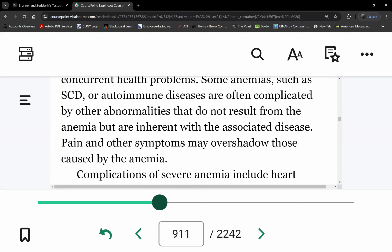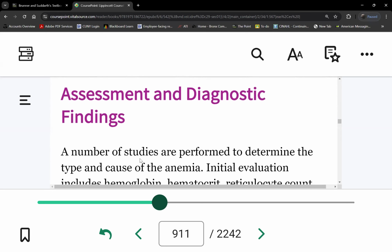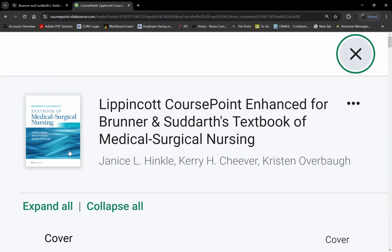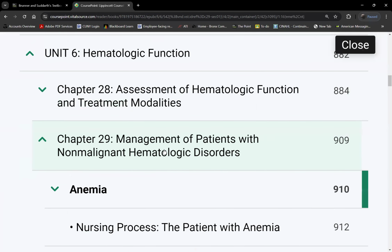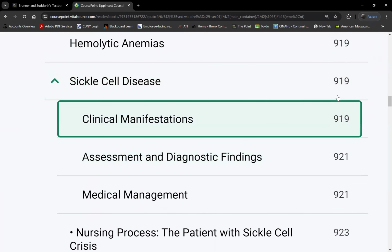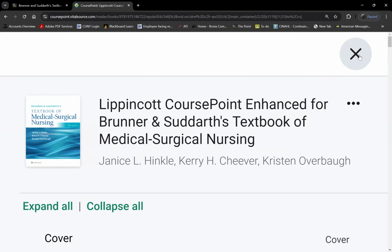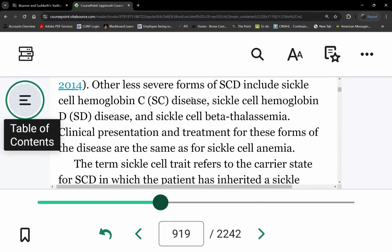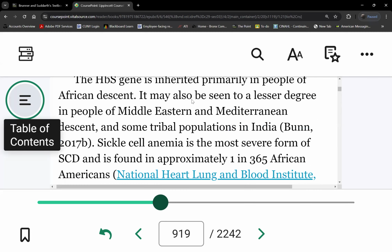So if you group them all together, what do they all fall under? What happened to the patient? Why did they go into a crisis? Oxygen levels dropped. Remember? Okay, let's go to SCD. I'll come back to 911. Let's go to sickle cell quickly. So page 919. So you know this is genetic, yeah? And who are carriers and who are manifestors of the disease?